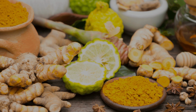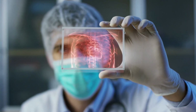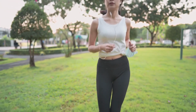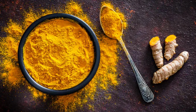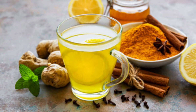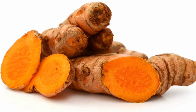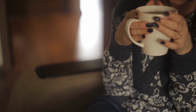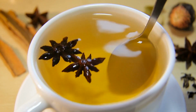Number 6. Immune system maintenance with fresh curcumin. You can also maintain your immune system effectively, even when all is well with your health. This health benefit is only possible if you consume curcumin correctly. The procedures you are to follow are simple, like the previous ones. Get fresh turmeric root from the grocery and slice it into 5 or 6. After that, pour boiling water over it and wait a few minutes before you drink it. Ensure you do it slowly or with a spoon.